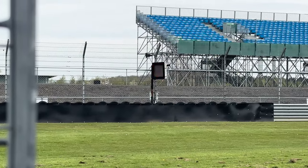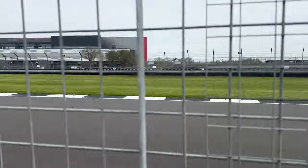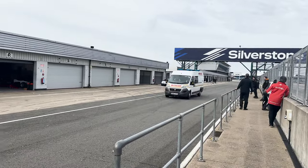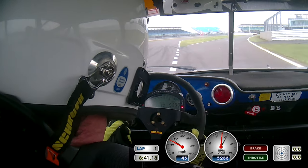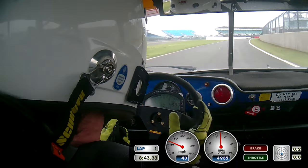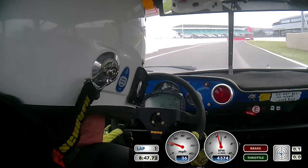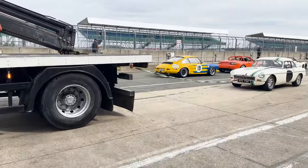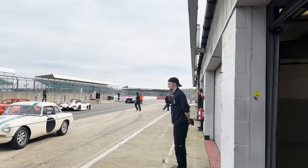It's a red flag. And there goes the rescue bus. The second session comes to an abrupt halt as a red flag waves over the track due to an incident. Robert navigates his way back to the pits and joins the queue of cars waiting for the session to resume. The team stays alert and ready, engines idling, as they await the green light to continue testing.